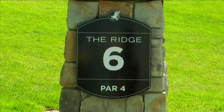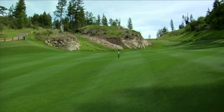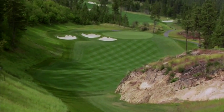The signature hole on the Ridge course is far and away number 6, with a spectacular view off the tee and a very breathtaking hole in terms of the way it lays out. If I ask players when they come off the golf course, I bet you 9 out of 10 would say they remember number 6 the most. Well, number 6, without question, is visually intimidating.